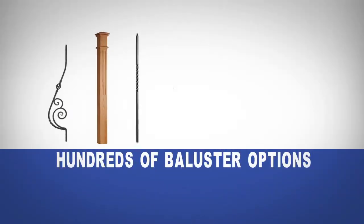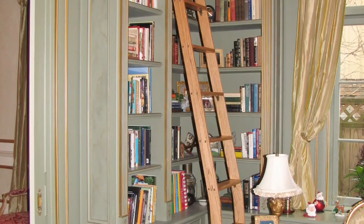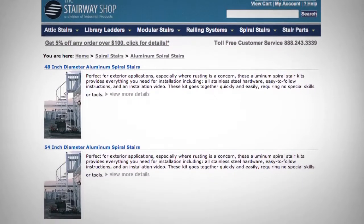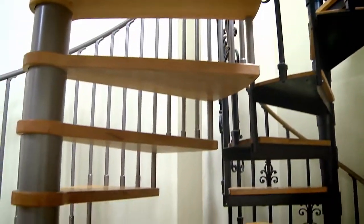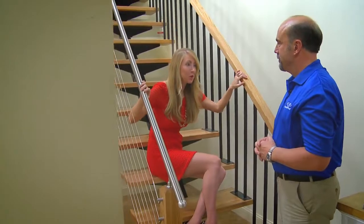There's literally hundreds of different balusters to choose from, different configurations, colors. You'll find library ladders, every kind of stair piece and part, and for the handyman in your family, they've even got do-it-yourself kits. And the selection you'll find on the Stairway Shop's new showroom floor is impressive, to say the least. This is a contemporary floating staircase.